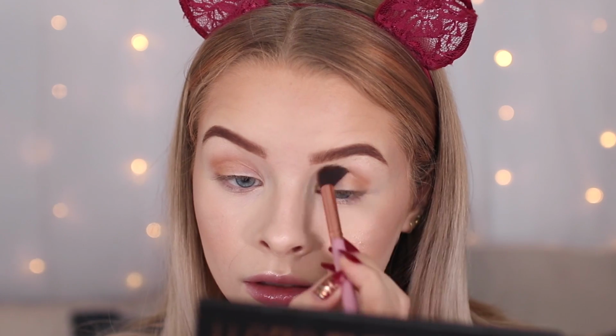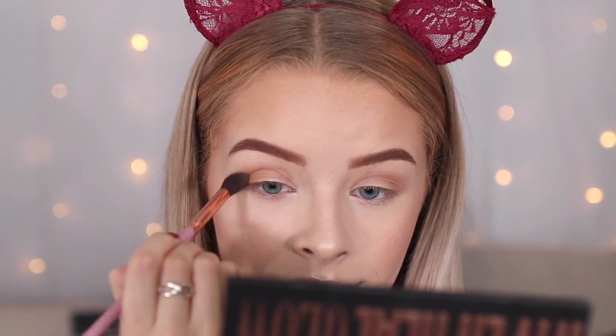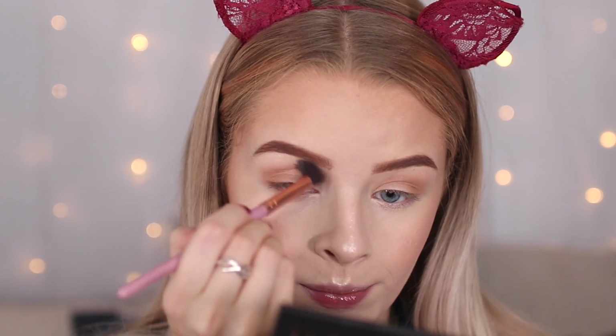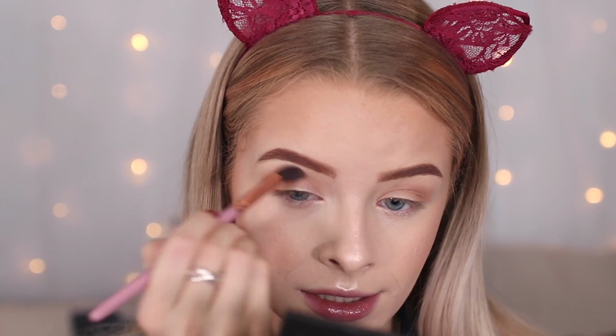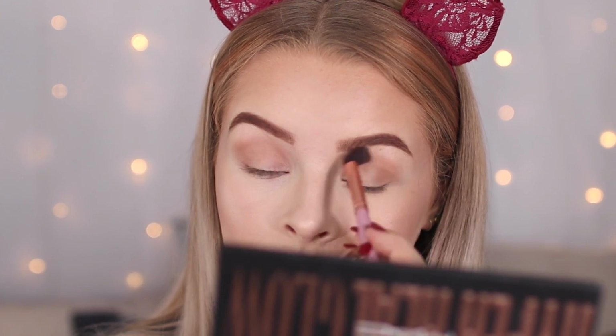Okay, that one is a shimmer. The next one down, which is more of like a taupe colour. Just keep adding your transition shades and blending them all together. And it's honestly so easy. You just want to get a big fluffy brush and blend it into your crease and put a lighter pressure towards your brow bone, and then you want to focus the darker colours more towards your actual crease instead of blending them up too high.